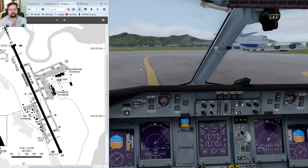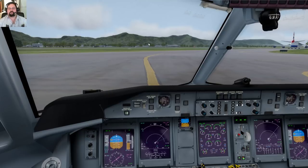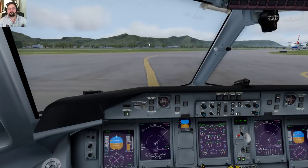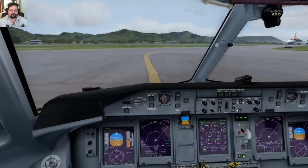Taxi via the grass, follow the Velocity 737. Via the grass. Qlink 496 Delta, holding short of Bravo, Bravo 2 for the departure. Qlink 496 Delta, can expect Bravo 2 departure of runway 15. Taxi via Bravo, expecting runway 15 from Bravo 2, Qlink 496.